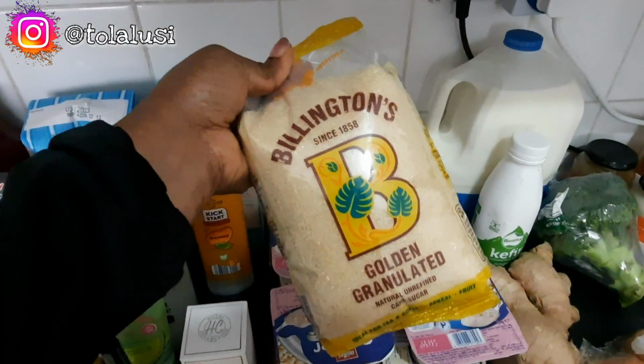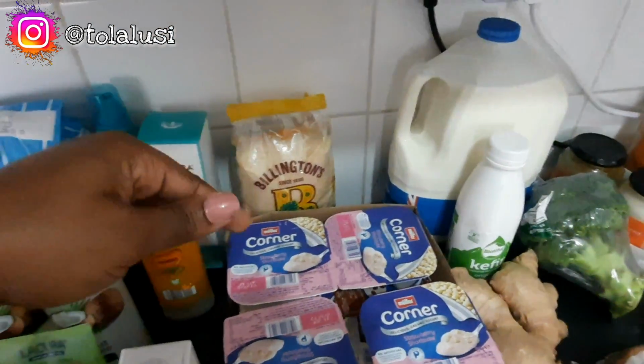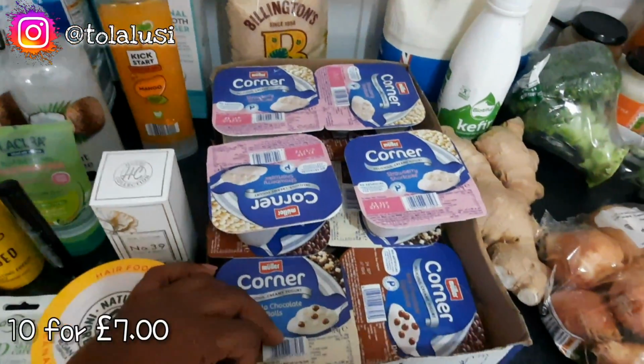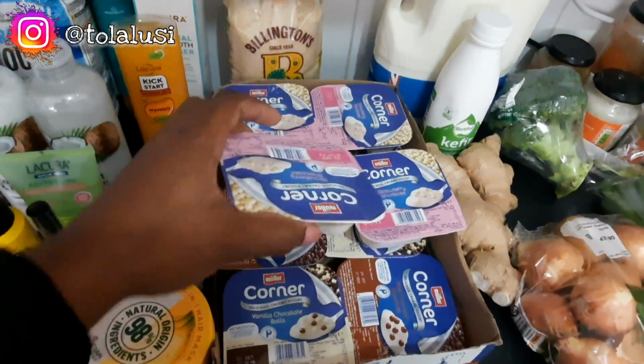Here we have some brown sugar. You guys, I am stocked up on brown sugar. Ever since South Africa, I kind of struggle to use white sugar because I'm more into the taste of brown sugar than white sugar. We also picked up 10 packs of these yogurts.